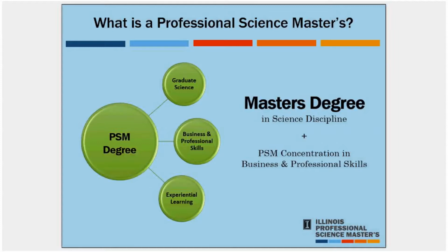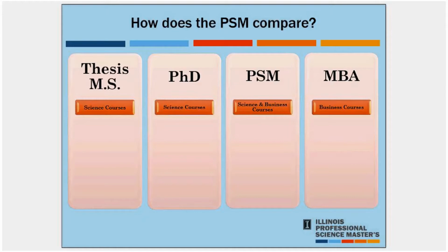So to really compare this program with the others out there, we have a few select here that we're comparing against. First and foremost, the main difference is the content. A professional science master's degree contains both science and business, which is unlike a traditional thesis master's or a PhD, which is science courses only, and the MBA, which is business only.